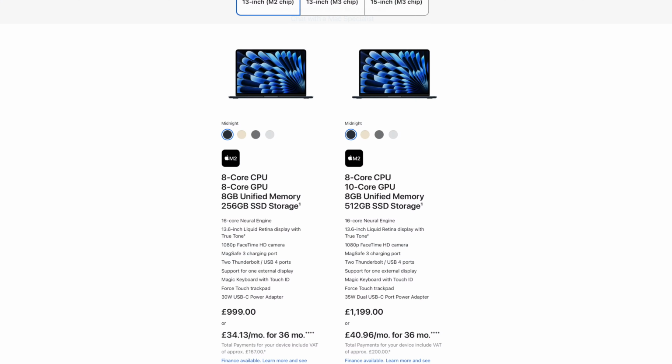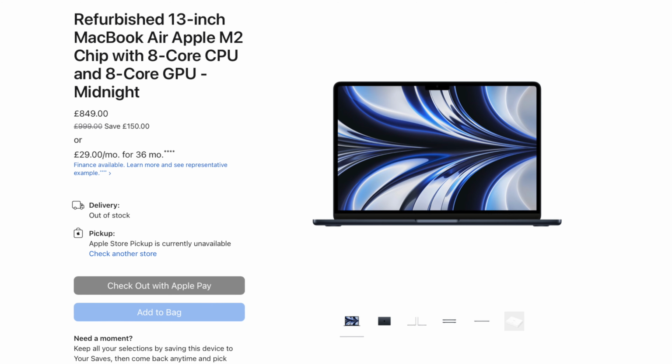And well, because the M2 is so similar to the M3, I definitely think most should just get that, and in fact, it's now even cheap on Apple's refurbished stores, so yes, I will likely be doing a re-review on the M2 Air post its price cut because it's become fantastic value.